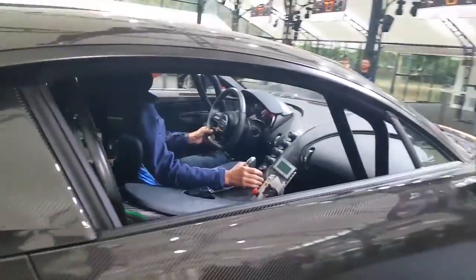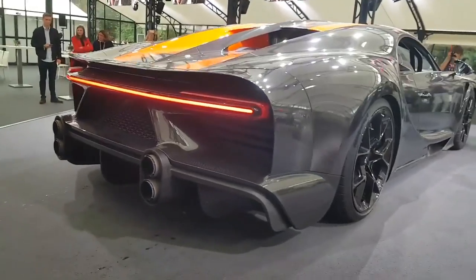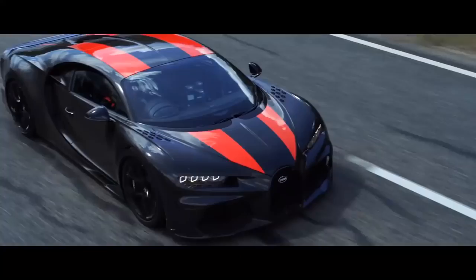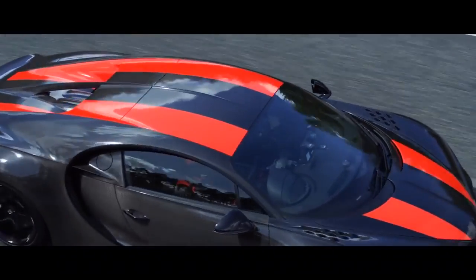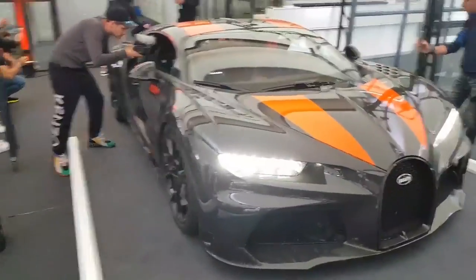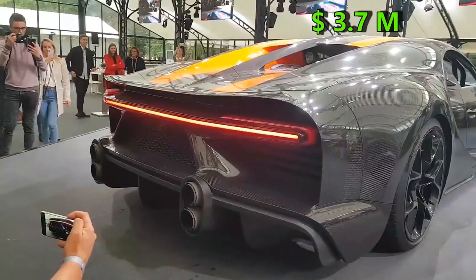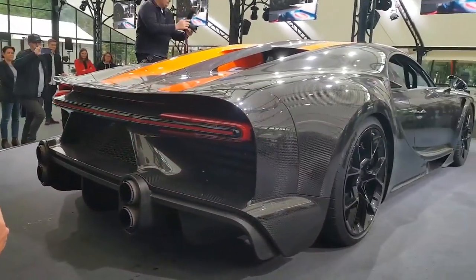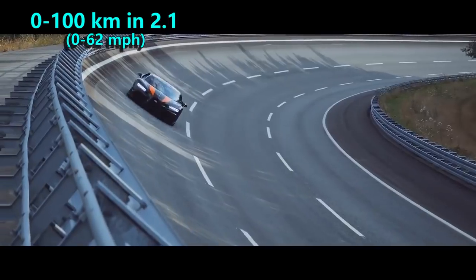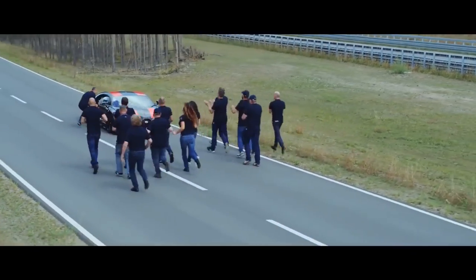Despite the great moment, the Bugatti president has stated that Bugatti will no longer go for records and will focus on the other aspects of the car, which means that it may not be participating in any future race to the top. It is not only the fastest of this list, but also the most expensive one, priced at $3.7 million. When it comes to acceleration, it has a claimed time of 2.1 seconds to reach 100 km per hour, but it sounds possible considering how fast it is.